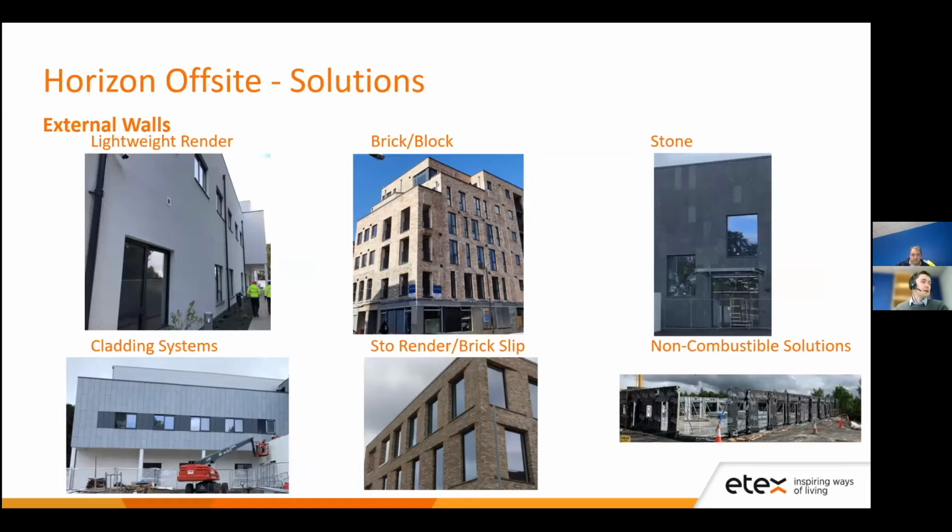Yes, hello, thanks, Ger. Okay, look, just as well to talk about what we offer. It's a structural load-bearing solution. It's panelized, so it's not like the 3D modules which you saw earlier. It's a 2D panel, flat packed, and then delivered to site, stood using a crane, and bolted and connected together.